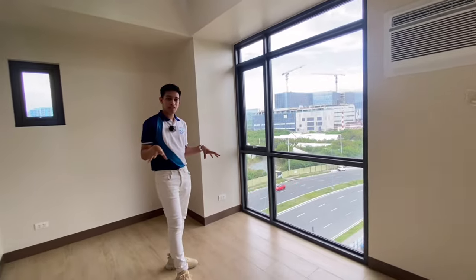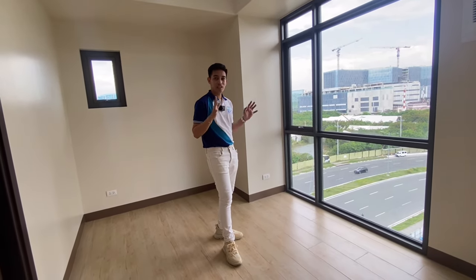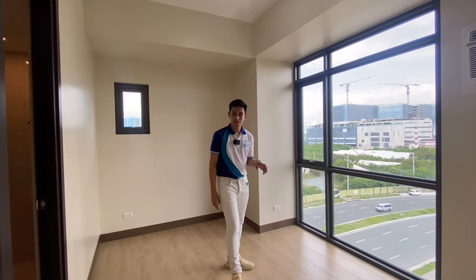Pero, ang next na titingnan natin is the executive one bedroom with balcony. So, it's bigger than this executive studio. Kung ito is 37 to 41, that would be around 57 square meters. So, let's go.